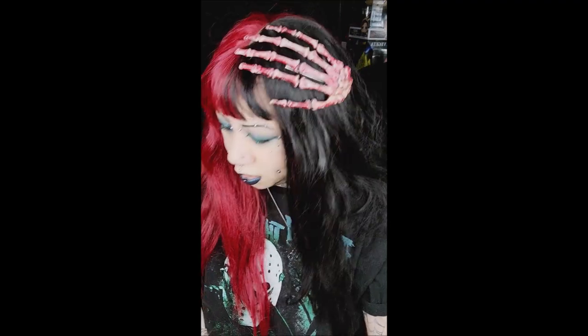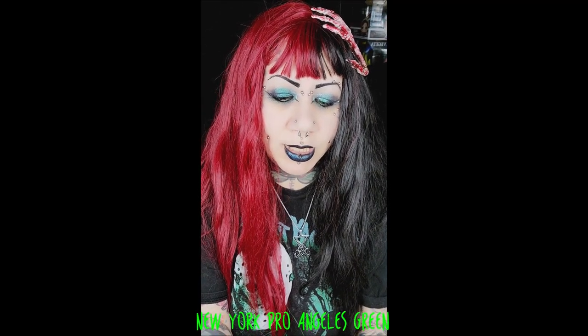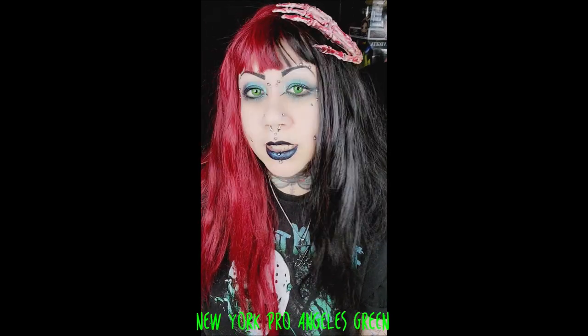These are the only pair from my first try on, because I've only tried one side on one time when I first got them. And then I was like, ew, and I haven't touched them since. But this is the only pair I really, really like. I have a whole list of them here. This is the New York Pro Angelus Green, and these are really vibrant. These are striking green, very unnatural looking, but I am partial to green now, green eyes, green hair, whatever, and I actually really like these.